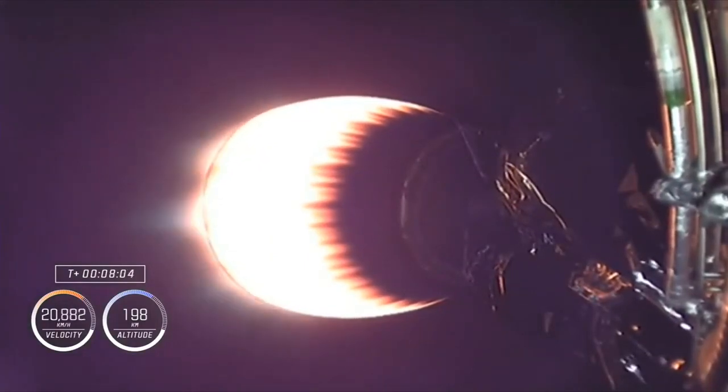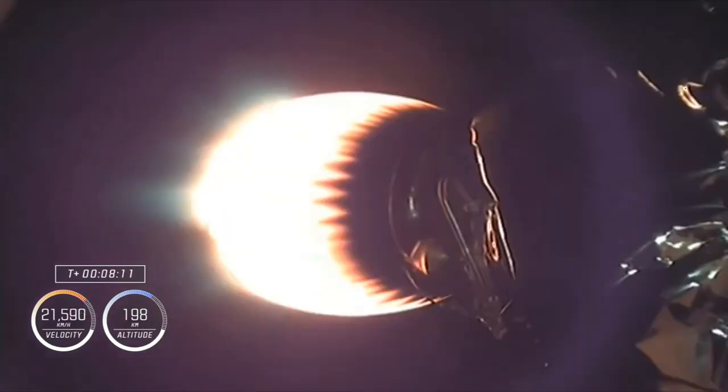Meanwhile, good performance on the second stage. Since second stage ignition, we've been in a 2 Alpha abort mode. The next abort modes will happen in rapid succession: to Bravo, to Charlie, Delta, Terminal and Echo guidance.